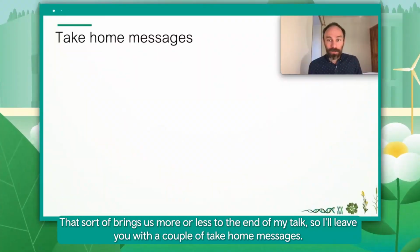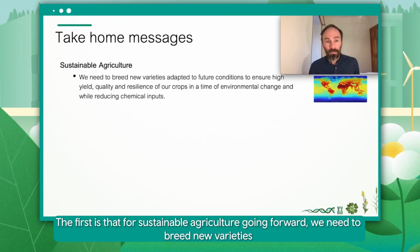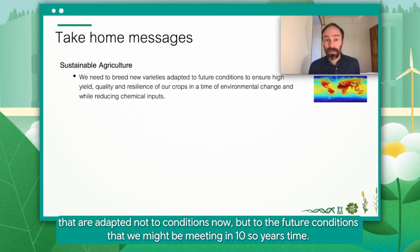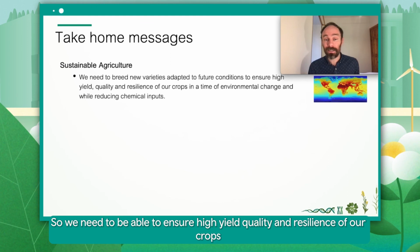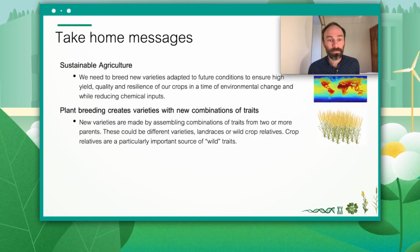So that sort of brings us more or less to the end of my talk. So I'll leave you with a couple of take-home messages. So the first is that for sustainable agriculture going forward, we need to breed new varieties that are adapted not to conditions now, but to the future conditions that we might be meeting in 10 or so years' time. And so we need to be able to ensure high yield, quality and resilience of our crops in a time when we're having environmental change and needing to reduce our chemical inputs.